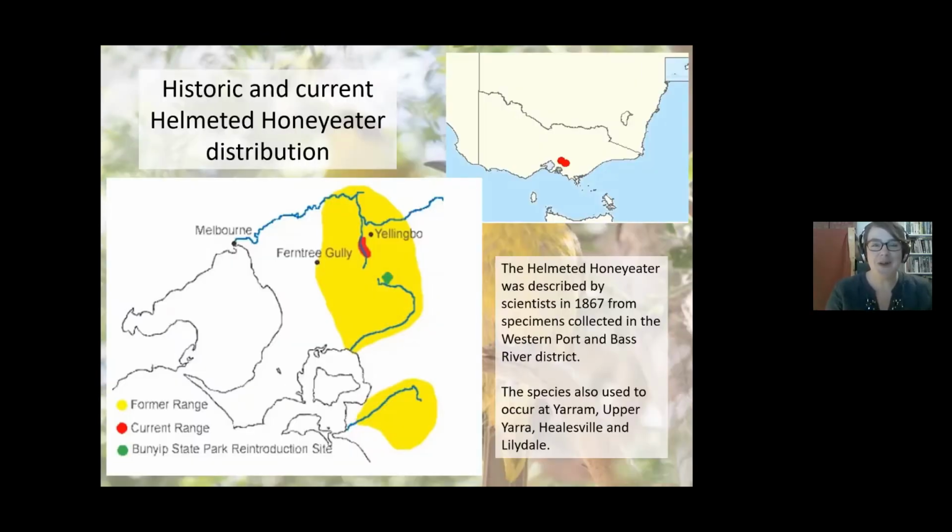Historically, the range of the helmeted honeyeater was from Healesville and the Watts River in the north, down to the Bass River and Western Port Bay in the south, with an adjunct population further south, as far east as Ferntree Gully and as far west as Bunyip. Currently, the population is restricted to an area around Yellingbo in Melbourne's outer east, so there's been a significant contraction of range.